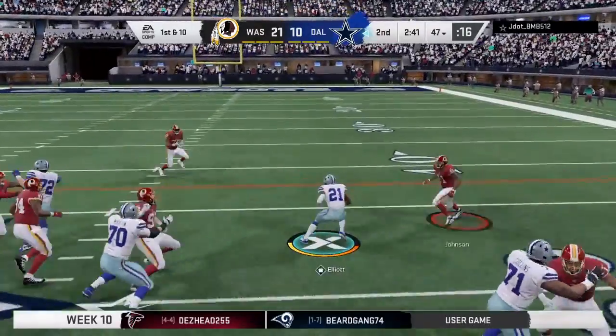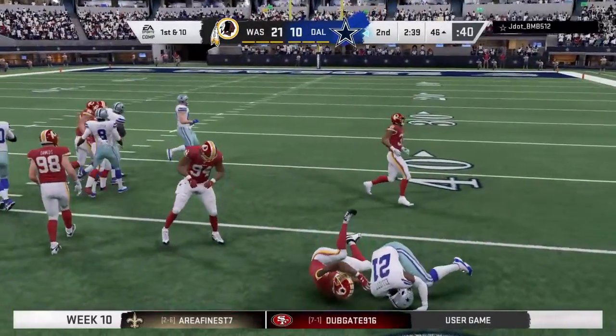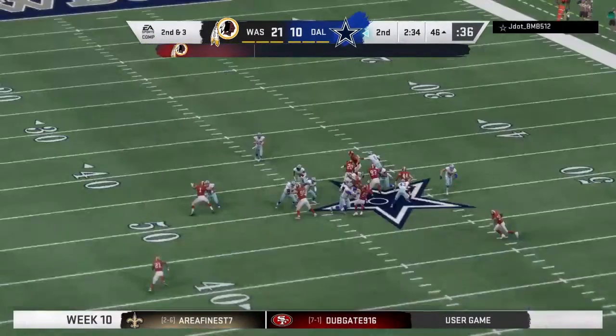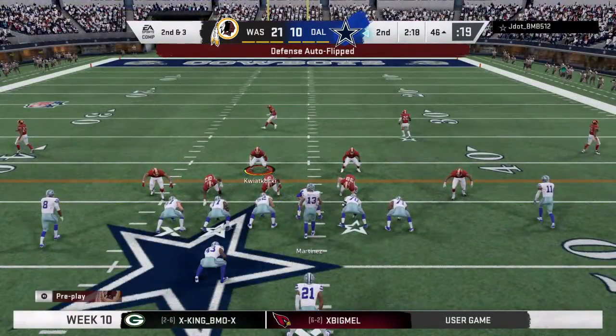Now Elliott. And he's got it across the midfield stripe and into Washington territory. It's a 7-yard carry to set them up with a 2nd and 3.